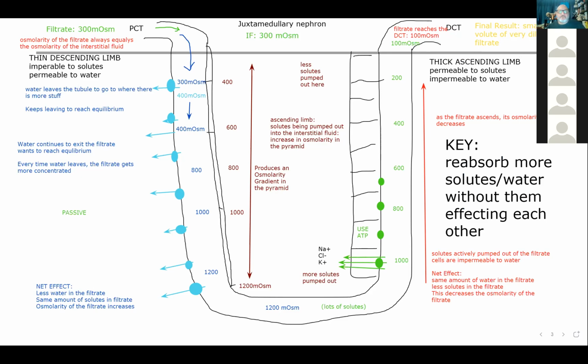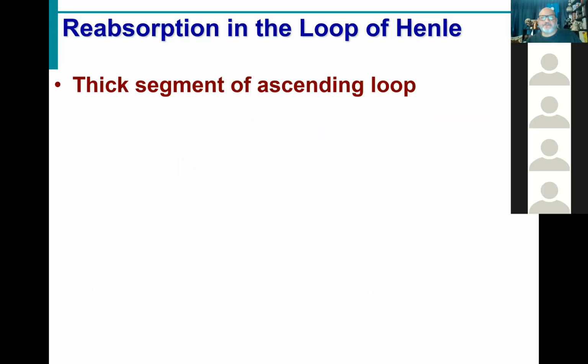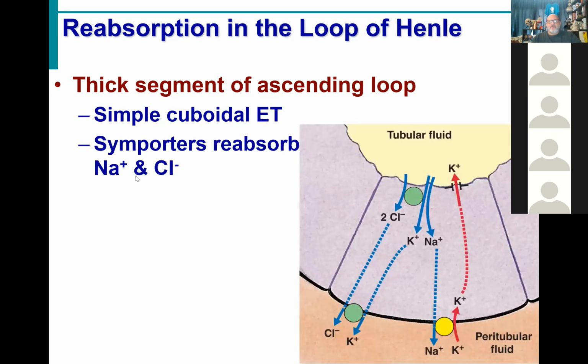All right, we did it here on the board. Let's look at the pretty pictures from your textbook. Again, we started our explanation of this in the ascending limb because I think it makes a little bit more sense because we see how we set up that concentration gradient, that osmolarity gradient that drives the water movement. Remember, I have simple cuboidal epithelial cells that move sodium and chloride and potassium. Notice they're pulling sodium, chloride, and potassium out. Notice there are leak channels where potassium can then sneak back out. So again, they're actively being pumped in, but as we talked about, potassium movement is not as important as the sodium and the chloride. But they do pump all of those solutes out.